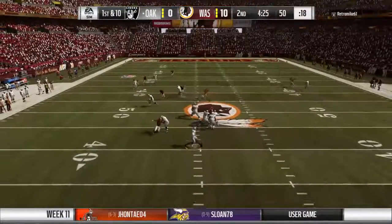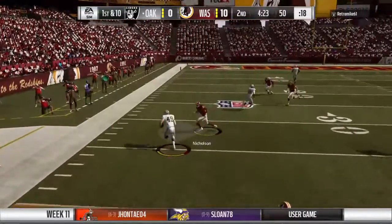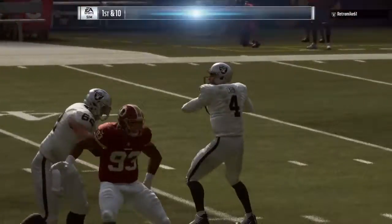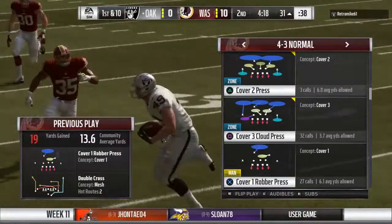From midfield, here's Carr. How did the Ravens have home field over the Chargers? Chargers had a better record. But Chargers was only a wild card. Ravens won the division.